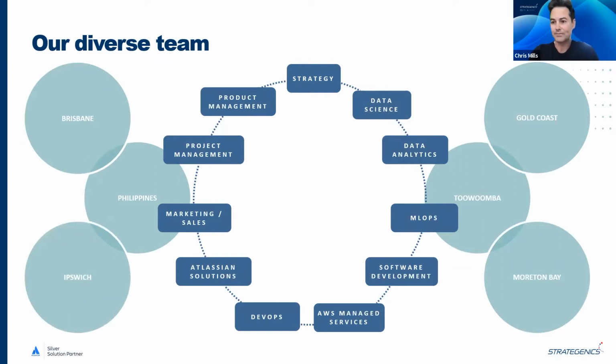We obviously, the tools of our trade for a long time, which I'll get to soon, is all around Atlassian. So we use all the Atlassian suite. We have marketing, sales teams, project management, product management. So a really diverse set of skills and experiences.